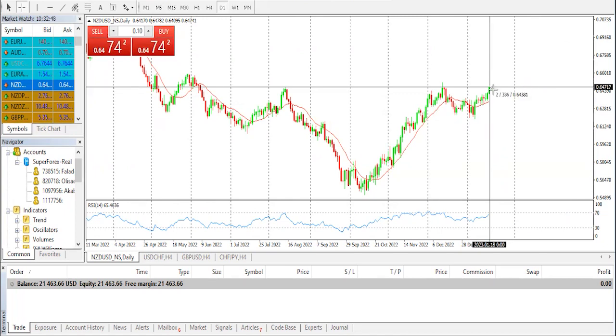Alternative scenario means a probable pullback before still extending to the 0.6766 threshold. And that's our technical analysis on today's currency pair, NZD USD. Now let's move over to the stock markets.